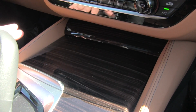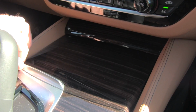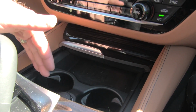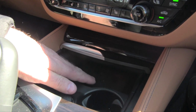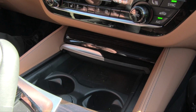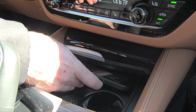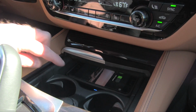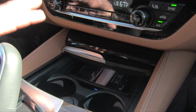To make everything look nice and clean, your cup holders are hidden underneath this nice hideaway area. Basically push it back, and it's going to reveal two nice cup holders. Even better, this area is for charging, and it's the more contactless version, basically meaning if you have a specially equipped case, you can slide your phone in here, squeeze it in, and set it in place, and it's going to easily start charging without any cords.